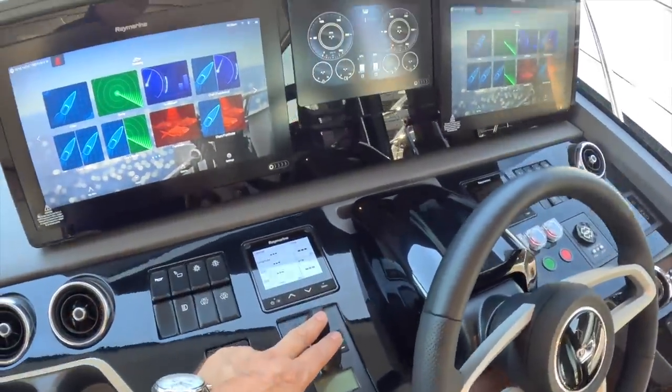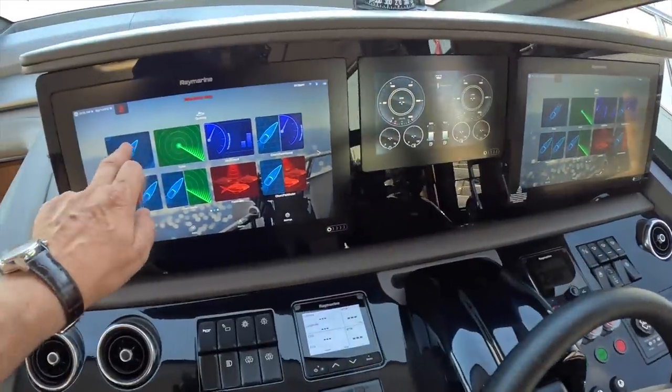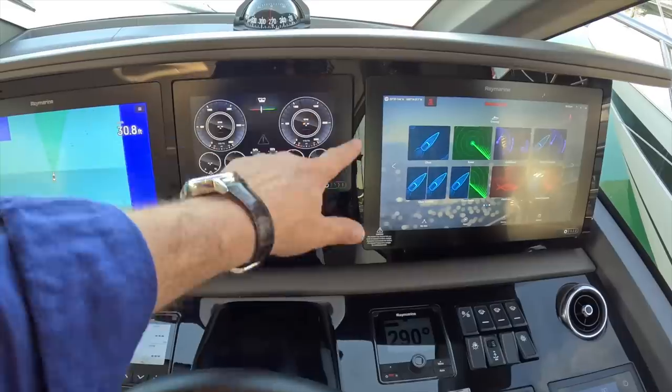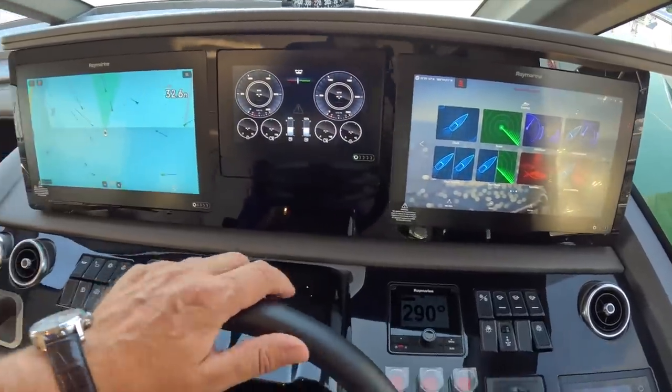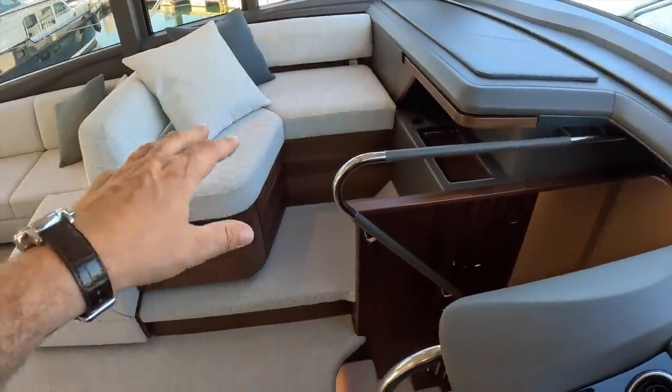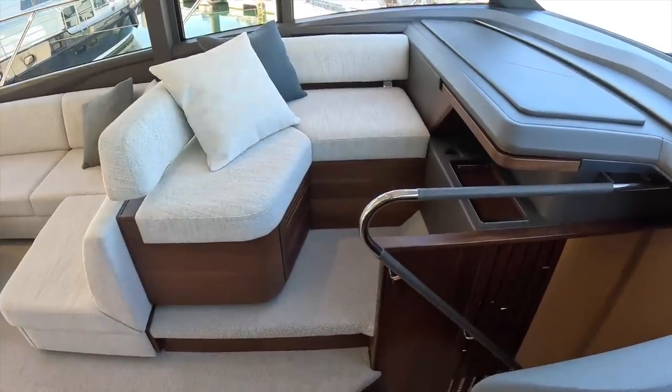Bow and stern thruster on this one. You've got the twin screens, so you can select these for whatever you want, chart plotter or engine instrumentation, although there is a separate engine screen here. And you've got the vents here as well for the air conditioning. And then over here, really nice little seat, just raised up slightly, so that's very nice when the boat's underway.